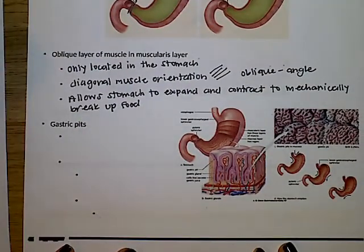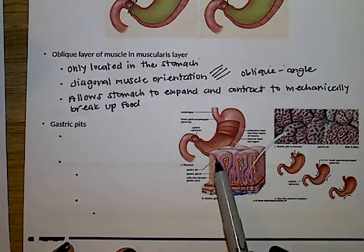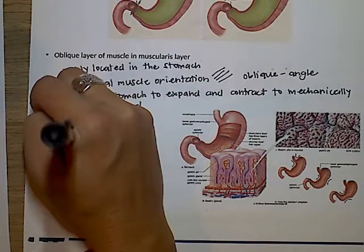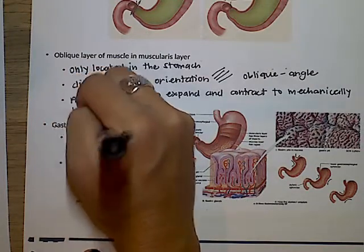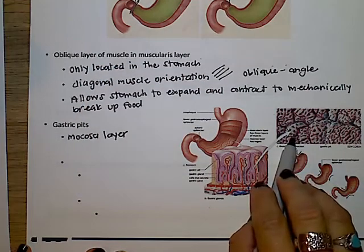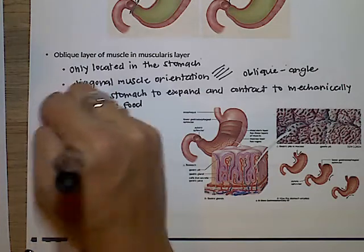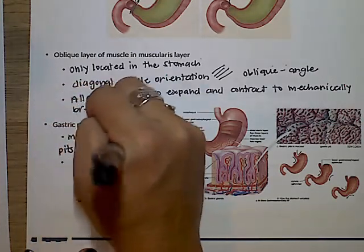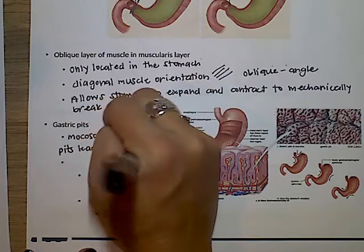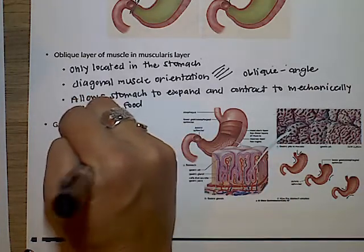Gastric pits, that sounds delightful. If you look here, this is an obviously magnified image of the lining of your stomach. And you have these little gastric pits here that are part of the mucosa layer. And these pits lead to glands that secrete gastric juice.